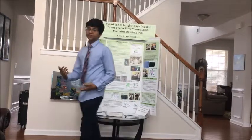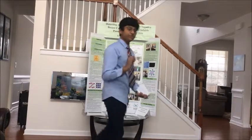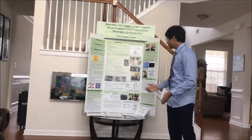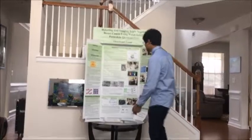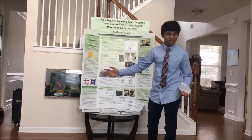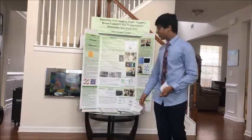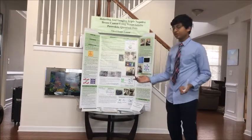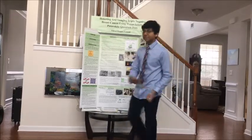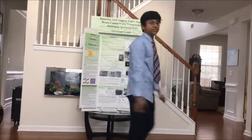Then I also took another graph, which is the stability of my PQDs in water. This is an extremely important graph because it shows how stable my polymer coated PQDs actually are. This shows the intensity over time of my PQDs. The orange line shows my non-polymer coated PQDs, the blue line shows my polymer coated PQDs. The orange line degrades almost immediately, and as I said before, the perovskite material degrades in ambient conditions, and that's clearly represented here in the graph.